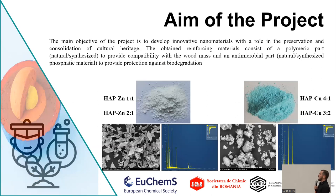The main objective of the project is to develop innovative nanomaterial with a role in the preservation and consolidation of the cultural heritage. The obtained reinforcing material consists of polymeric parts, natural or synthesized, to provide compatibility with the wood mass, and an antimicrobial part, natural or synthesized phosphatic material, to provide protection against biodegradation.